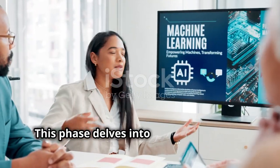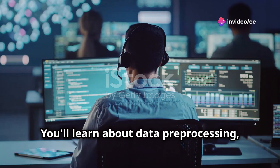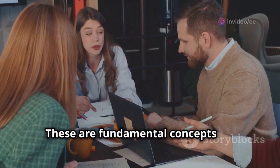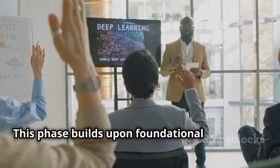This phase delves into the core concepts of machine learning. You'll learn about data pre-processing, supervised learning, and model evaluation. These are fundamental concepts for building effective models. This phase builds upon foundational knowledge.